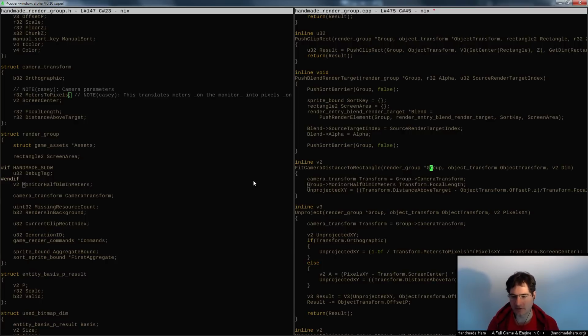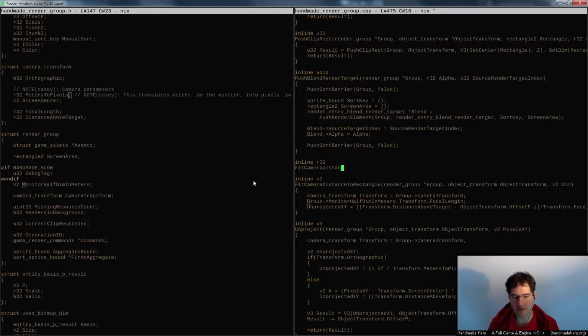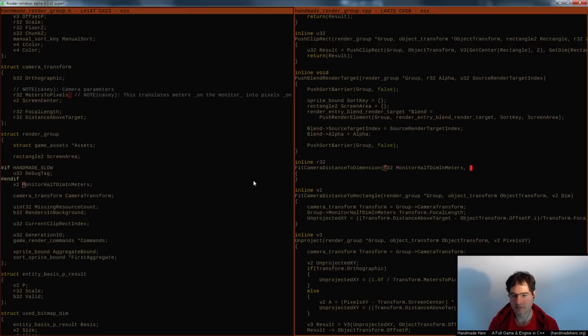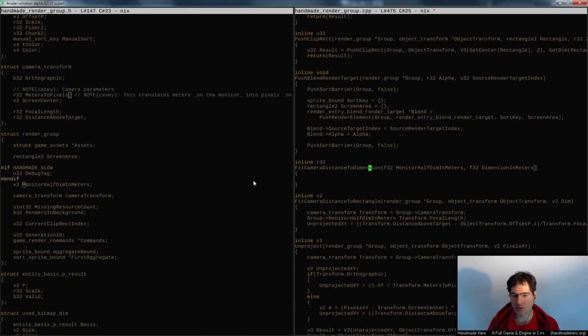All right, let's just continue down this road a little bit. What we could do here is say fit camera distance instead of to rectangle. I think what I might do is make two of these: fit camera distance to dimension. What fit camera distance to dimension would say is, for the monitor half-dim in meters and a dimension in meters, and then the focal length.